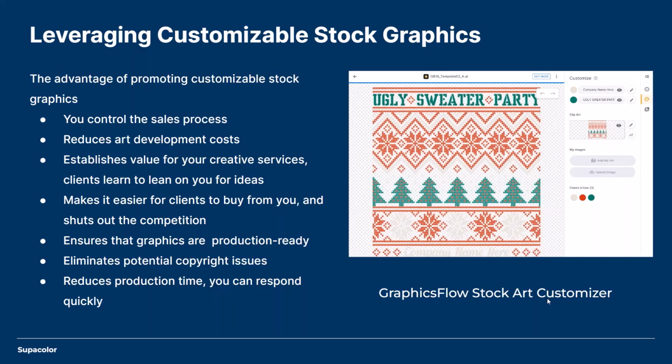So when you're using customizable stock graphics, you don't have to create things from scratch. You're, for lack of a better word, playing Mr. Potato Head. You're adding things, you're deleting things. You control the selling process because you're creating the graphic. You're reducing any kind of art development costs, so you don't have to start things from scratch. So you can mobilize real quickly to put together a graphics line.